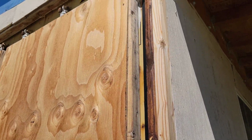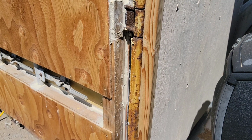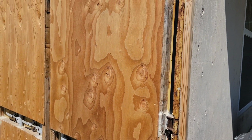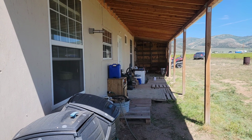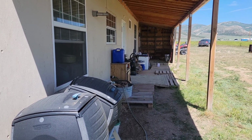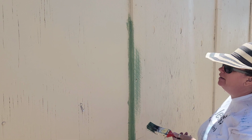It should work good for us. Keep all the pests out of the hollow part of the door. All right, we're gonna get the paint out. We gotta get everything away from the house and all set, and we're gonna get going on it. Okay, here is the first of the paint. We're gonna see how it goes.